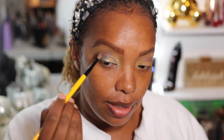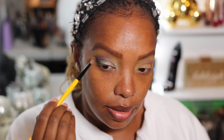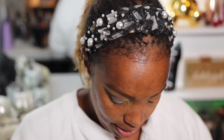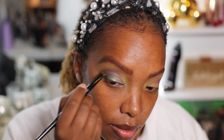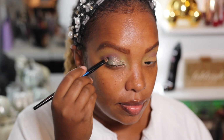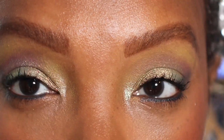And I'm gonna go back in with Wisp with this smaller blending brush, just beef it up. And then I'll probably take my brush, go in with a tiny bit more Golden Hour, and just lightly add in right here. All right, so I'm gonna be back with the final face in just a second.